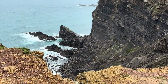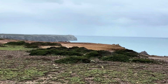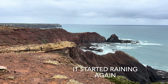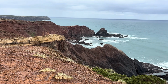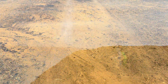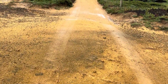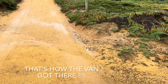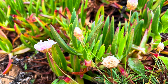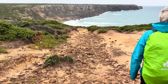What marvellous cliffs and rocks. There's our destination. More amazing coastal scenery. The colours, the strata. On the top of the cliff, you're walking on this sort of curry coloured sandy stuff. So quiet.